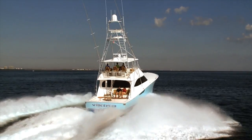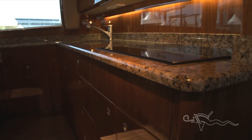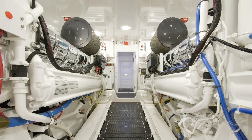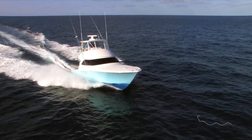Viking Yachts' superiority is in the design of the boat, the styling of the boat, the ride of the boat, the interior fit and finish of the boat, the engine room, the handling characteristics. We feel that what we do is we put the total package together. We build the complete boat.